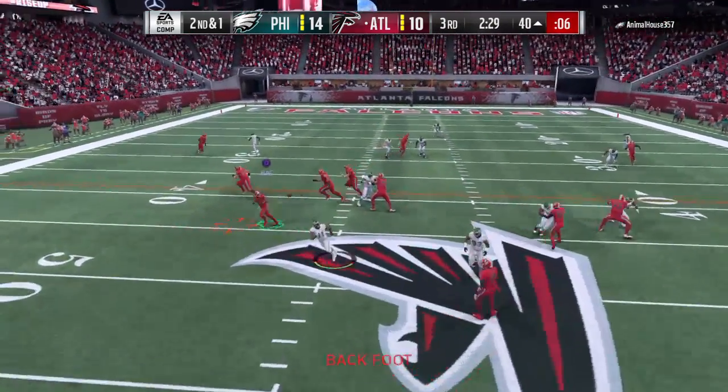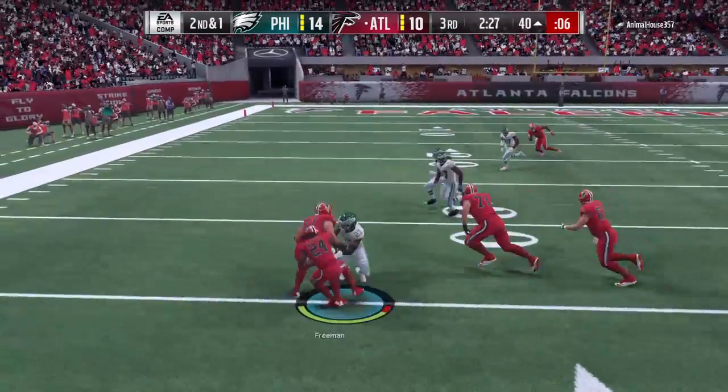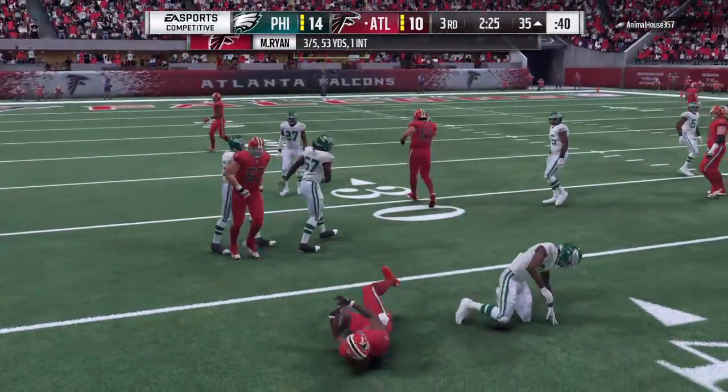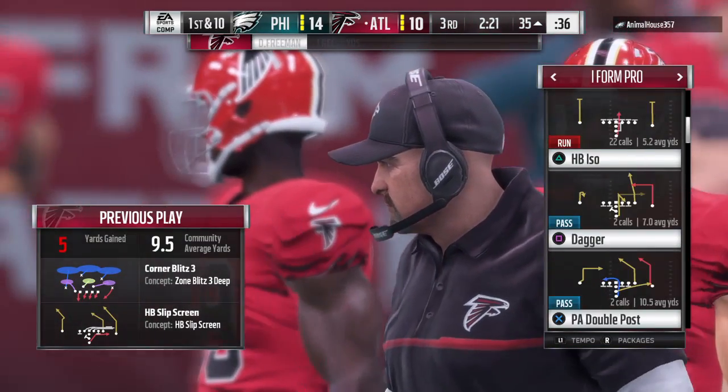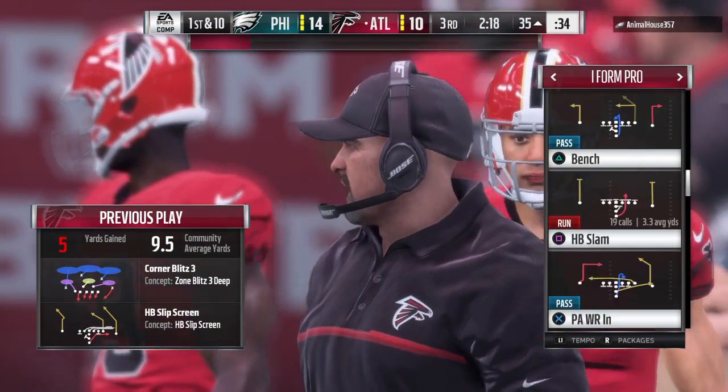Now they'll throw it with Ryan. They'll set up the screen for Freeman. And he'll go down here at the 35-yard line. And 5 yards on the play there as the drive will continue.